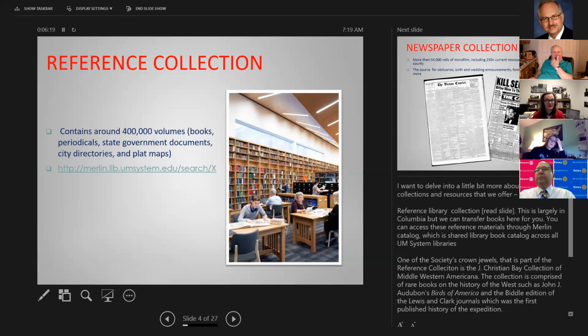Now, one of the Society's crown jewels from the reference collection is the Christian Bay collection of Middle Western Americana. The collection is comprised of rare books on the history of the West, such as John H. Audubon's Birds of America, and the Biddle edition of the Lewis and Clark Journals, which was the first published history of the expedition.